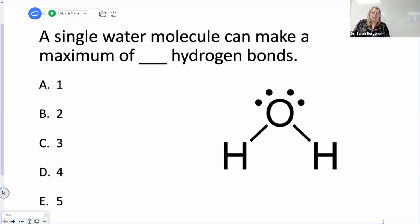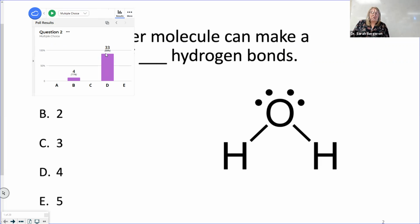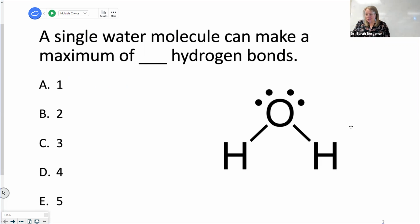All right, so what did we say? So it is D, it is D. And good, we went up. So when we look at this water molecule, this is a pretty good water molecule. Remember, I've been asking you to draw water molecules, right? This is pretty good, but I'm missing something. What am I missing on my drawing of water?